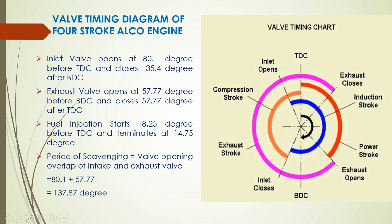Superficially it appears that each stroke is distinctly for one major event: movement from BDC to TDC is the compression, TDC to BDC is suction, TDC to BDC is the power, and BDC to TDC is the exhaust. But in actual practice, it is not quite so. These events sometimes overlap between 2 strokes for better performance.